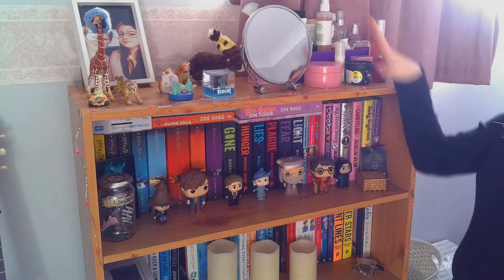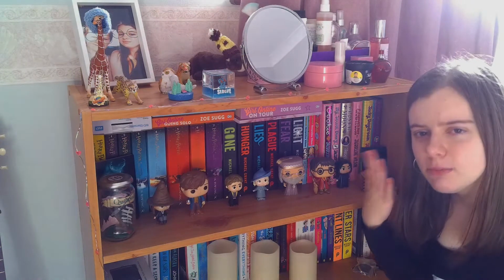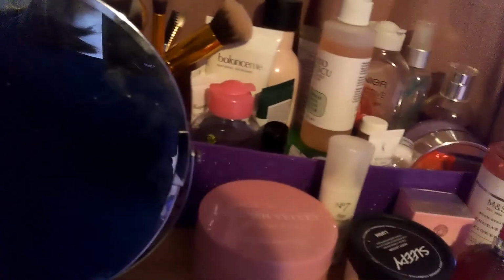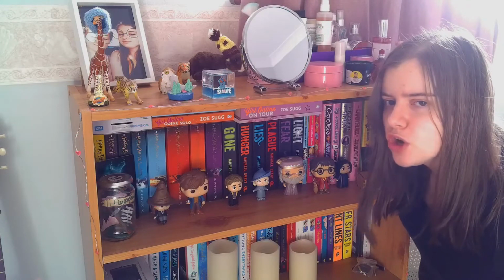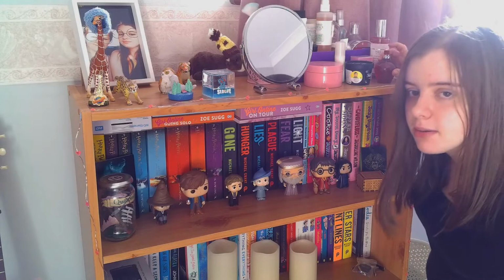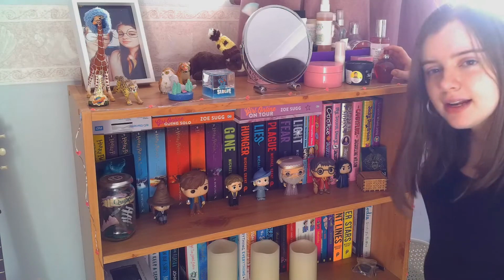Then behind here is basically my makeup brushes and some of my skincare. So first off, I have a mirror. Then on the front here, I have a spray. And then I have a perfume. I know my unpopular opinions, I did say I don't like perfume, but I do use it sometimes. I'm gonna be honest, I use it very little.